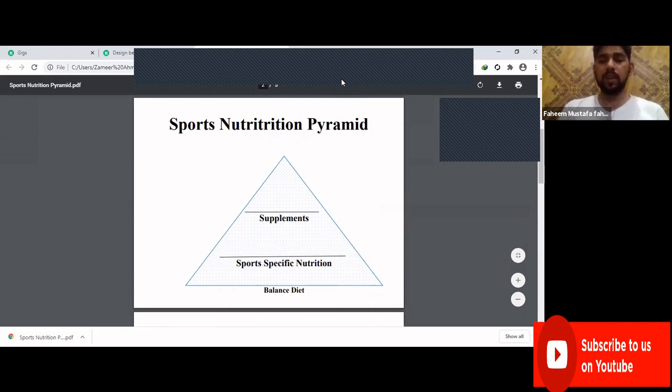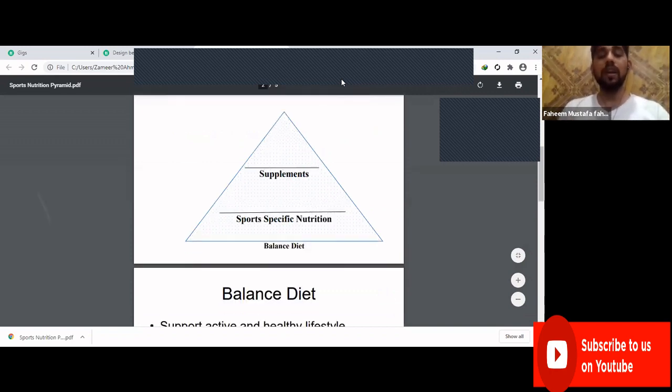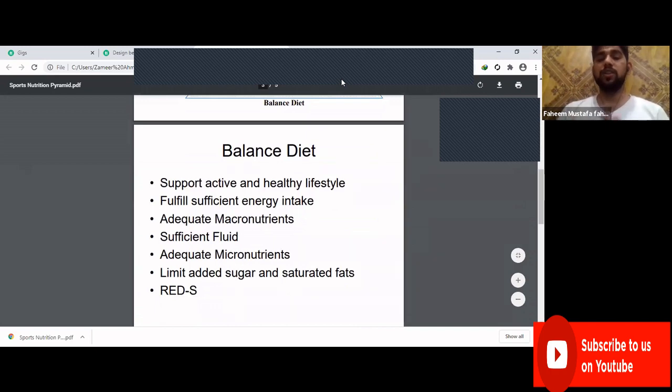The second component is sports specific nutrition strategies. Sports specific nutrition strategies optimize recovery and performance. And the last one is supplement, and supplement is something that supplements the diet. So the first one, balanced diet.